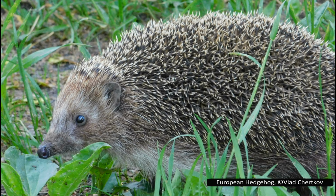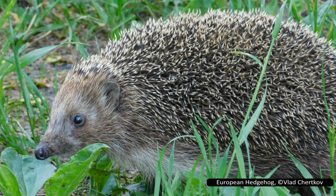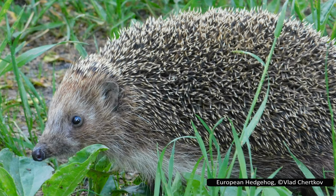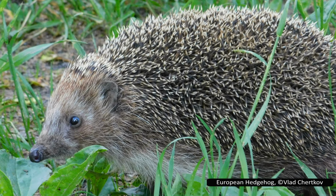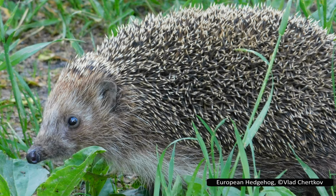It is the largest and heaviest known hedgehog, reaching weights in the wild up to 1.6 kilograms or 4 ounces, although in captivity ones as heavy as 2 kilograms or 6 ounces have been recorded, but this is not a healthy weight. They can get to 26 centimeters or 10 inches long, in particularly large males.